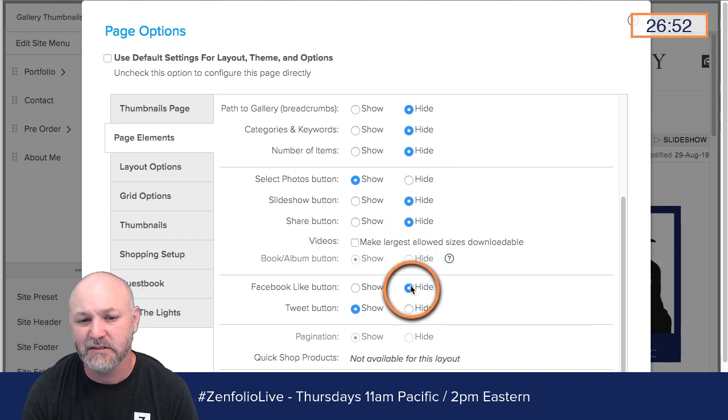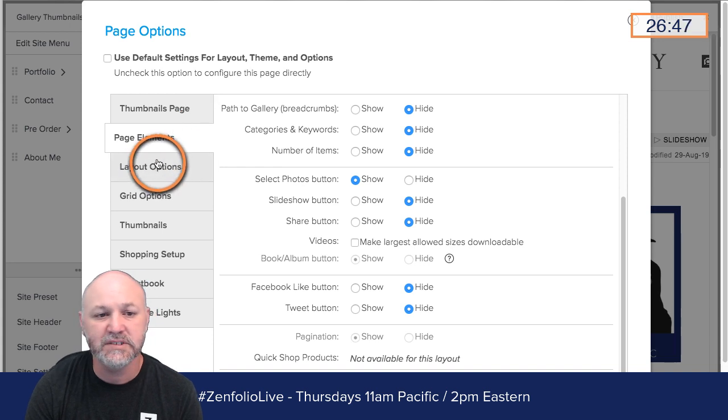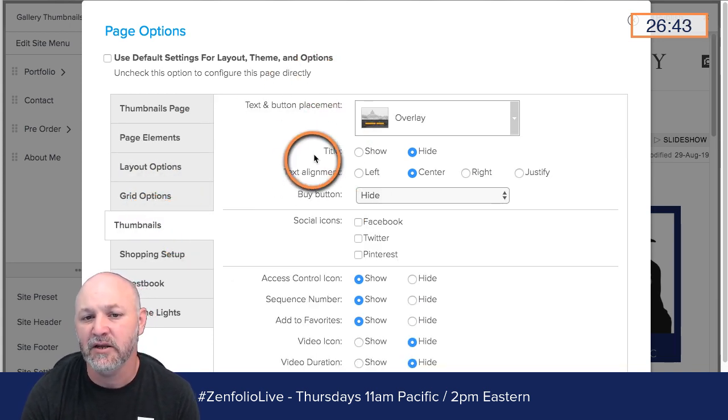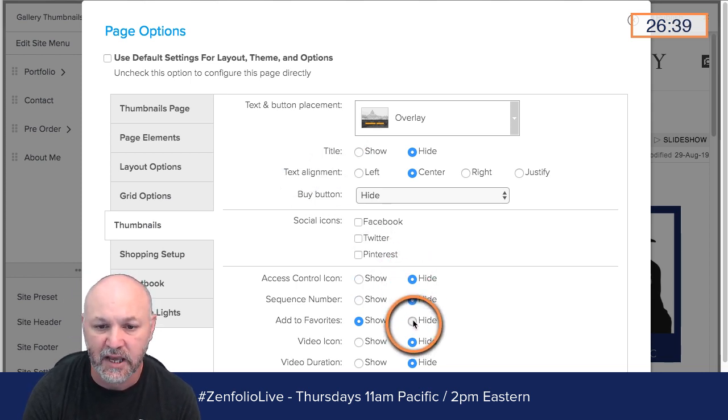Also the Facebook like, the tweet button, all of that stuff. Let's get rid of all of that stuff. And then we're going to go down to thumbnails. And then the thumbnails right here, there are a few things that we're going to hide here. Access control icons, all of this stuff we're going to hide.